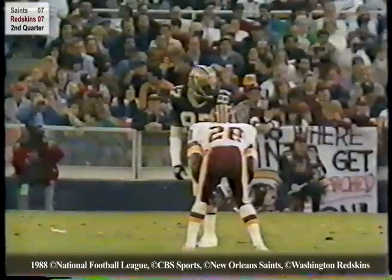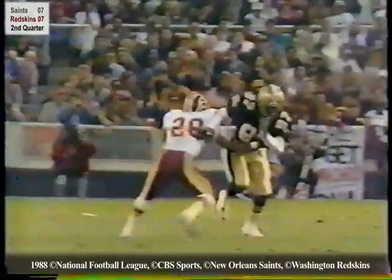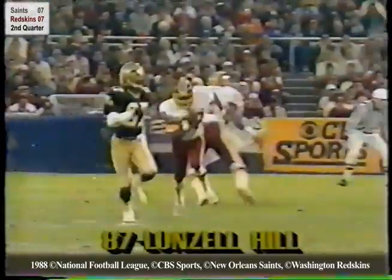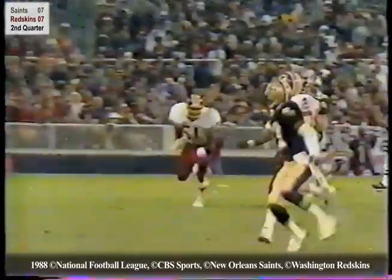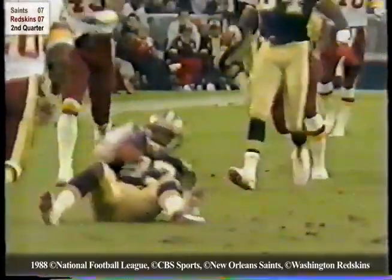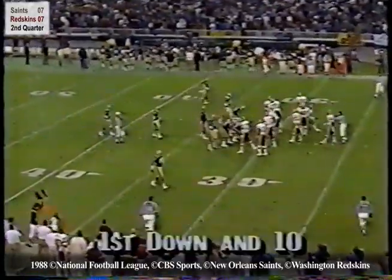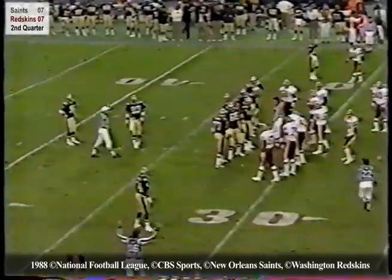Bobby Hebert had to get away first from a big rush by Dave Butts. But watch what Lonzell Hill does to Darryl Green. He gets by him there. Green had to grab him. Then he makes a move here. He gets Green coming back in this way. He sees the ball, stops, comes back and makes a great catch. I think that was some play by Lonzell Hill. It was also a great effort by Bobby Hebert to get away from the rush, scramble out there, and make that throw.